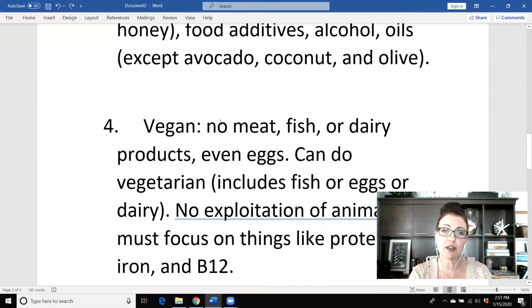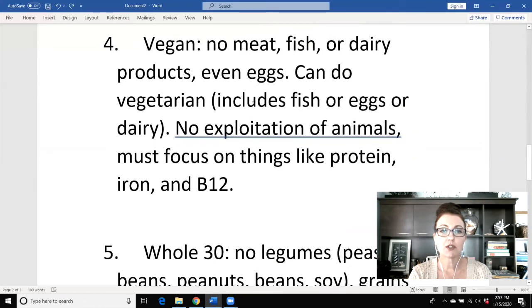Some people will go vegan. So this includes no meat, fish, or dairy products, even eggs. You can do vegetarian. So if you wanted to, you can include fish or eggs, or some people will even include dairy, some won't. So the purpose of this diet would be, people who go full vegan oftentimes are concerned with no exploitation of animals, but you must focus on things like protein, iron, and B12.